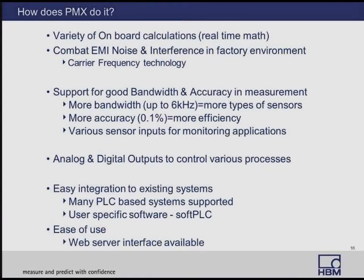How does PMX do it? As I mentioned before, the brains of the PMX is the onboard calculation channel, or the real-time math. But one thing PMX really does well, because it's an industrial environment, is combat EMI noise and interference in a factory environment, where you have big motors running and many different other RF noise sources contributing towards measurement. And because the PMX amplifier has the built-in carrier frequency technology, it combats such EMI noise very nicely.